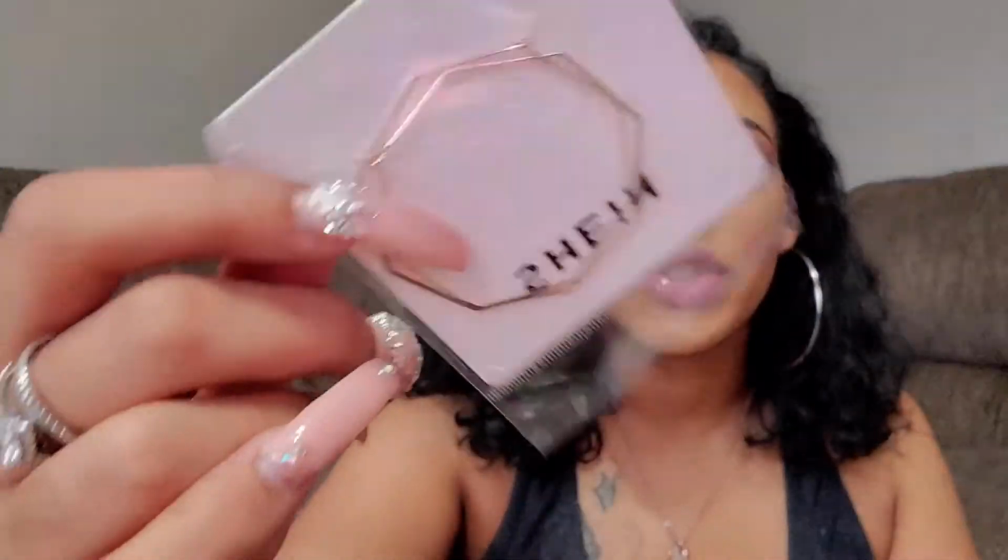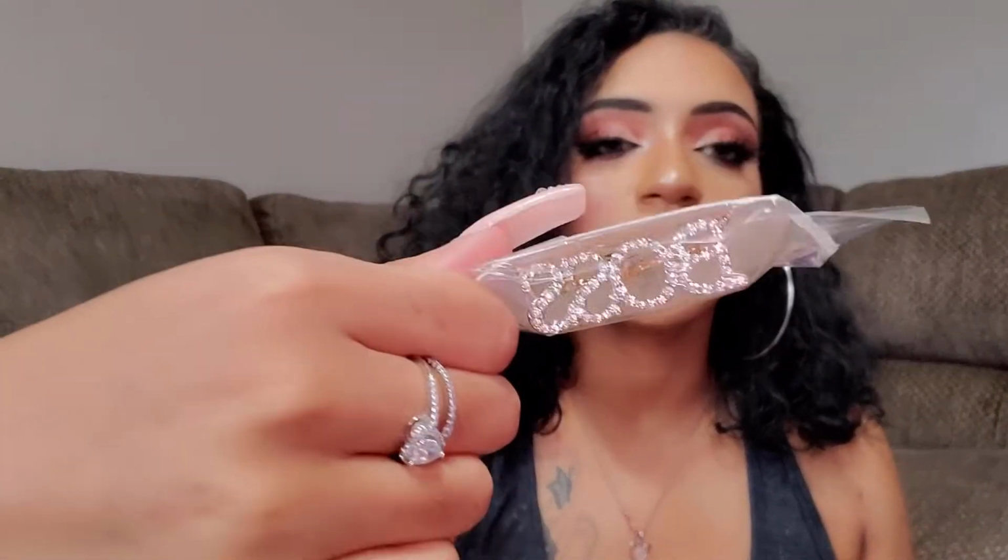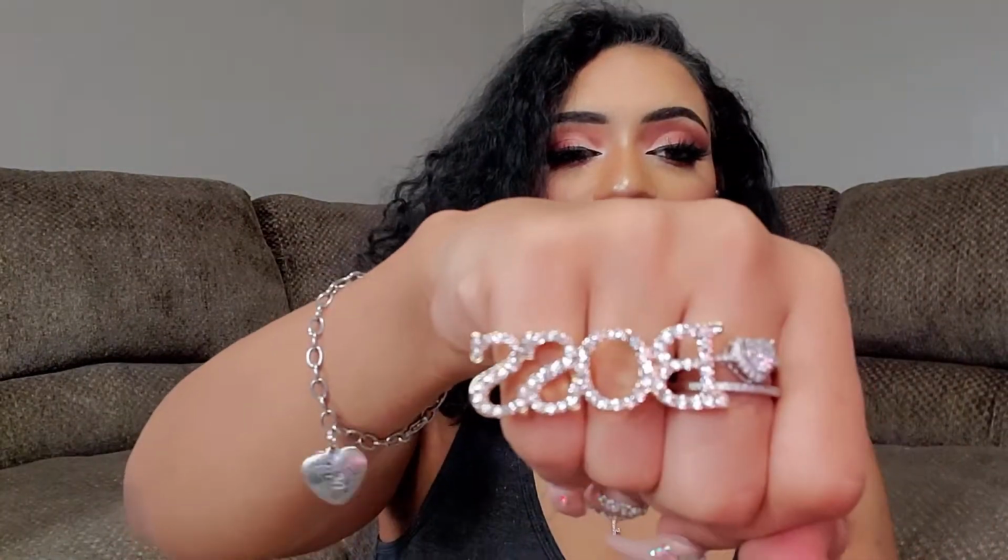Online they looked a lot bigger, but they're still cute, and I actually got 2 of them by accident, so I gave one to my niece, but they're really cute. And then I got a 2-finger ring. It says boss on it, which is super cute. I love 2 3-finger rings. So that is what it looks like.